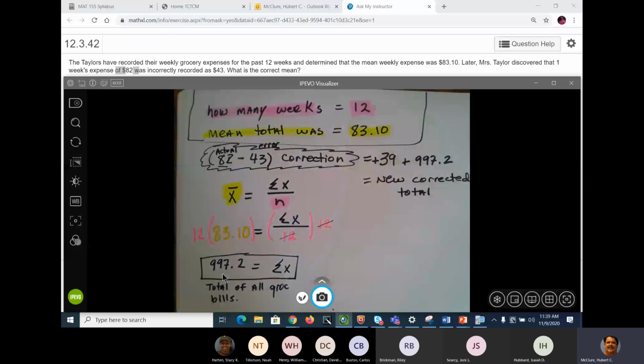So let's go back to our handy dandy calculator. 39 plus 997.2 is 1036, and that's our new total. New total, or summation of x, is equal to 1036.2. New corrected total.